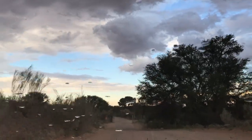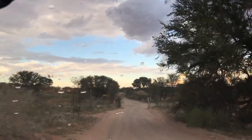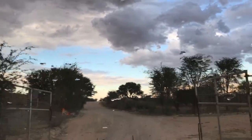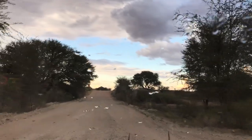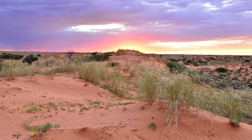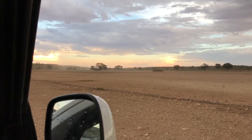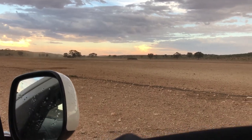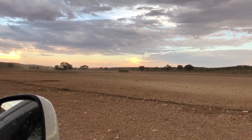So in Twee Rivieren, there's a dune in front that you can get to and get spectacular sunrises where the sun reflects back onto the clouds with the colors. What kind of images is very special in this pre-rain period?